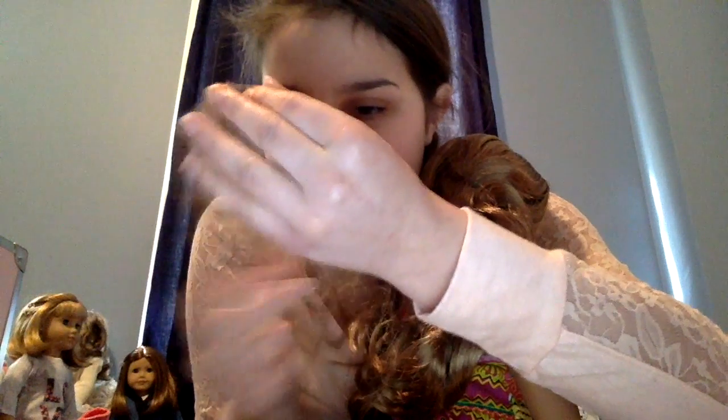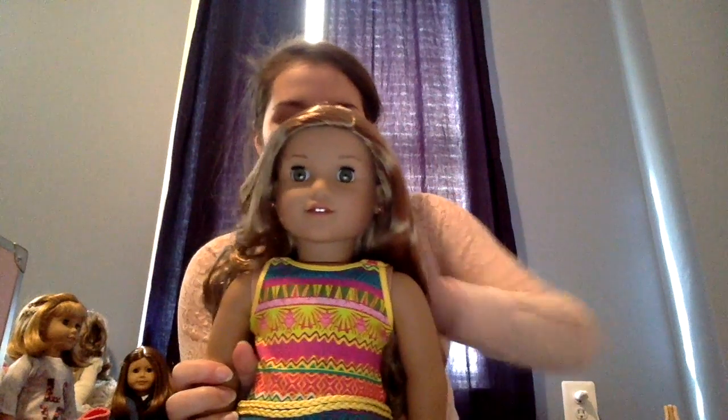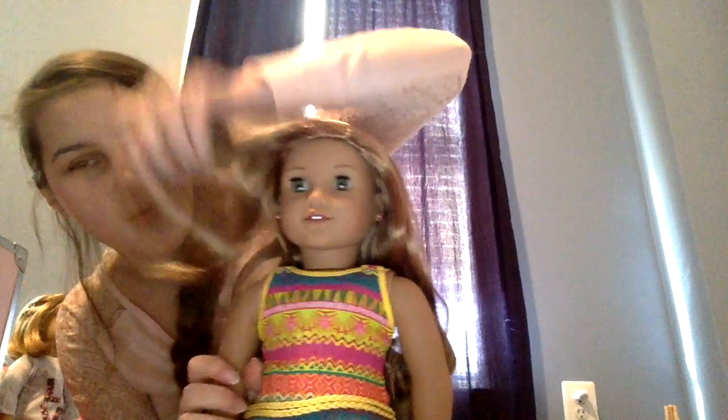Uh-oh. We have hair stuck to the hairnet, you guys. Or the hairnet stuck to the hair. I don't know which one it is. I think it's some of both. Okay, there we go. The hairnet is off. The hairnet's causing problems. Oh my god, her hair is a catastrophic mess, but oh my god.